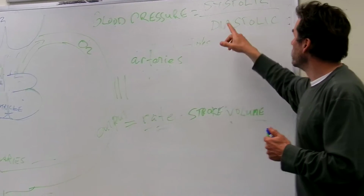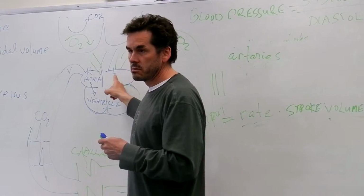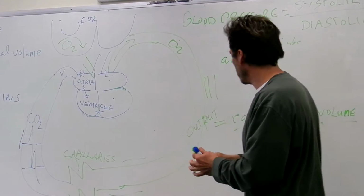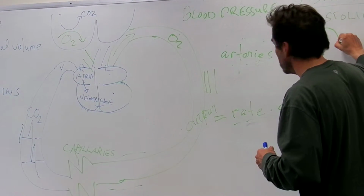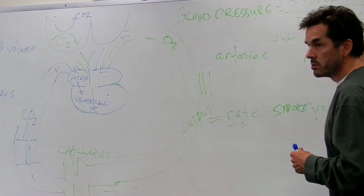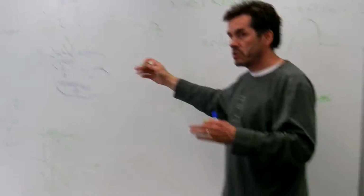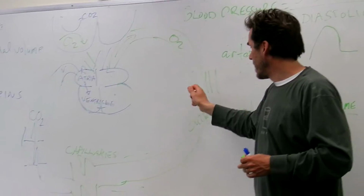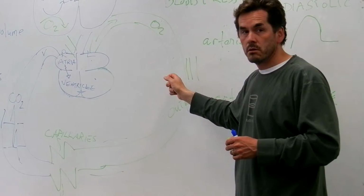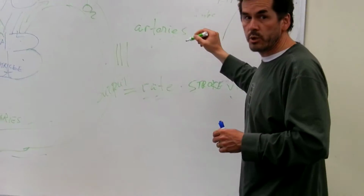So when you measure, the systolic is right after the contraction. When the ventricle contracts, there's a surge in pressure. Then the diastolic is the residual pressure. When the ventricle contracts, then it expands. While it's expanding, there's still pressure in here. That's diastolic pressure. So systolic is the contraction. The blood goes whoop, whoop, blood pressure.